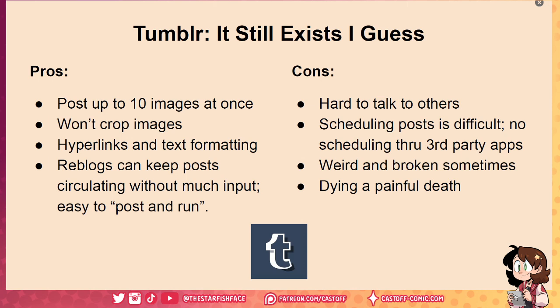Click. Okay. Tumblr. It still exists, I guess. Listen, I still like Tumblr, but we're kind of in the Chernobyl stage of Tumblr, where it kind of exploded. Now there's not a whole lot of people there, but the people who are there are still here, still posting memes. On Tumblr, you can post up to 10 images at once, and it's not going to crop your pictures depending on how you format the post. They allow you to have hyperlinks and format your text, and reblogs can keep posts circulating without too much input, so you can kind of post and run.